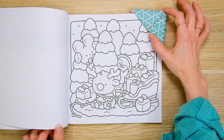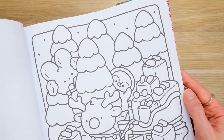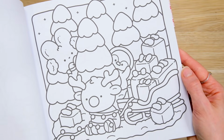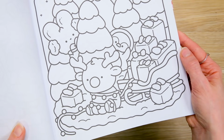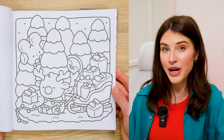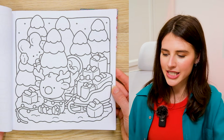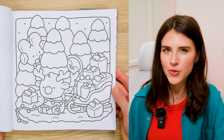But as for my top 3 favorite pages, first up is this reindeer tangled up in Christmas lights. I must have something really going with reindeers this year. I'm just loving my reindeers. And I think this one would also be a great page to practice adding my own Christmas decorations to the trees in the background here. There's lots of space to experiment with that. So I'm liking the look of that one.